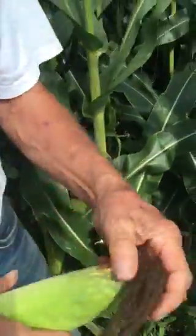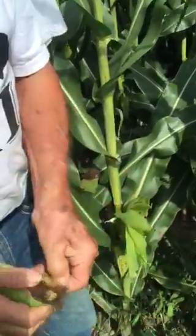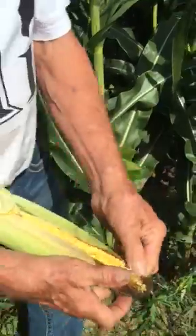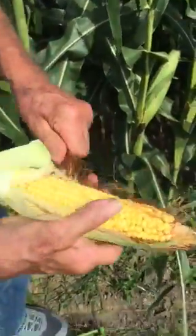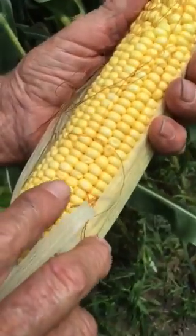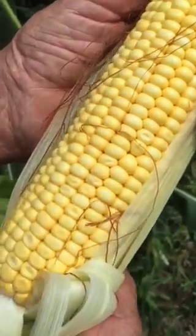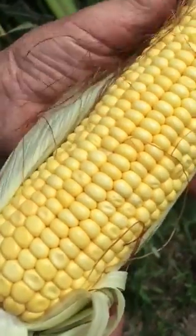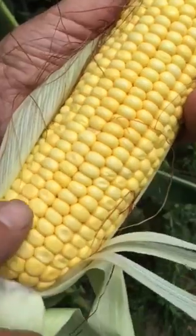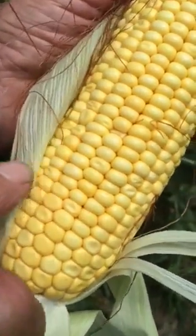Well, there she goes. And that's how it's done. One earless stalk of corn. And it is just starting to dent. Are you still showing it? Yes, I am. See here, the kernels are just now starting to dent. So they're on the finishing side of the kernel. It'll still fill more as it's drying down, but they're just now starting to dent.